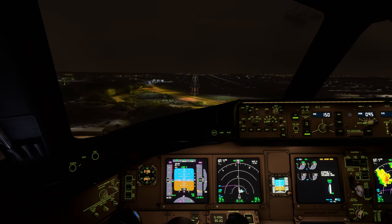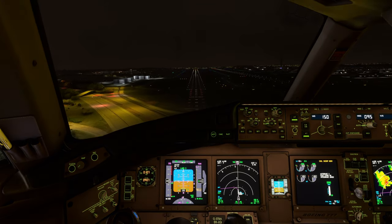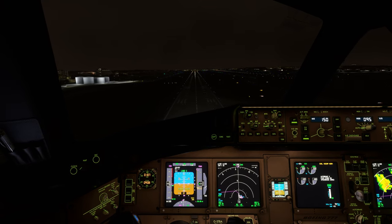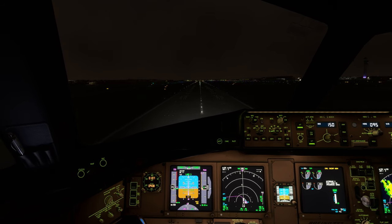Approaching minimums. Minimums. Continue. 50, 40, 30, 20, 10.